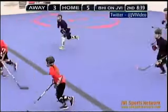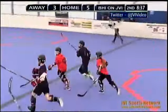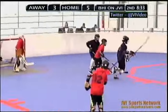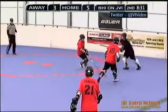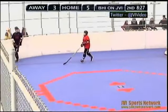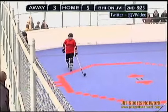Van Gool off the faceoff, slaps it towards the goal. Gets returned down. Sean General is going to lead the rush. He's got Myers with him, and they try to center it. Official's hand was up for icing, and all the Rebels players were just jogging down the floor.